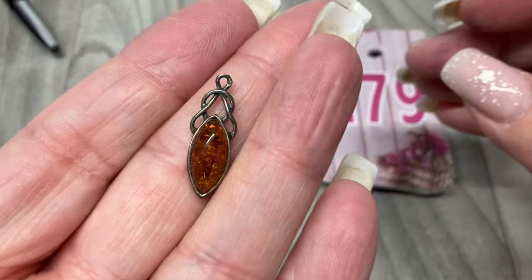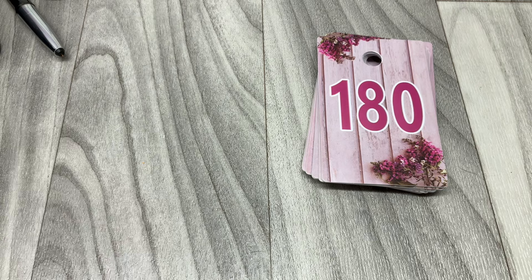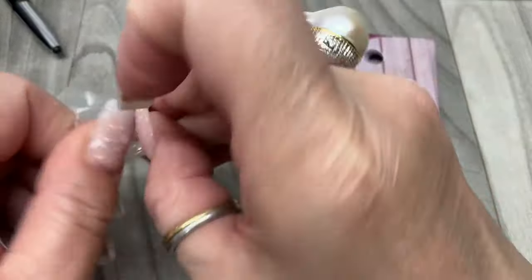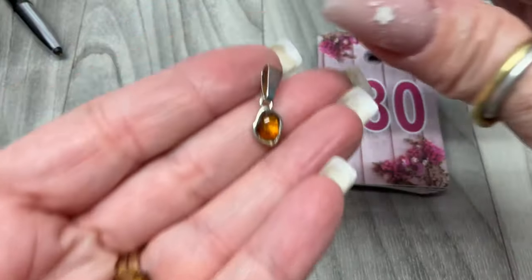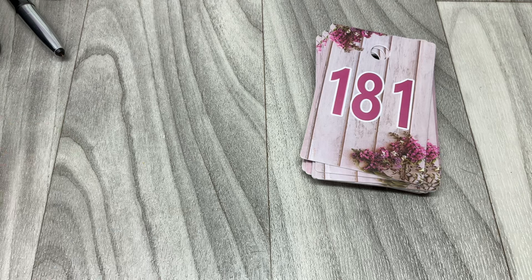I had asked 14 of that. It needs a little bail. Let's go $10. $10. All right, I have a little baby pendant. Let's go $8. I guess 8 is with bucks too. 10 and 8, we say bucks.